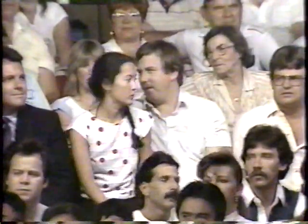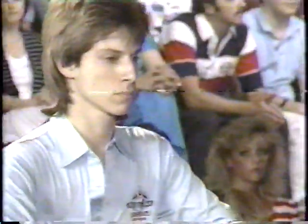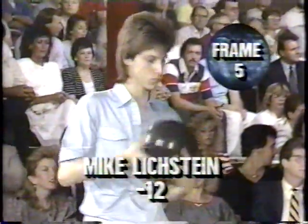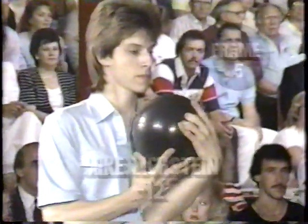That time, the 10 goes down. Another great shot. So he likes the left lane, having a little trouble with the right lane, but he's still in the pocket. Good on both lanes. Now, in the 5th frame, trailing by 12, he has been leaving pins on this number 60 lane for Mike Lichstein in the 5th frame.